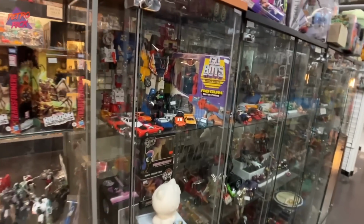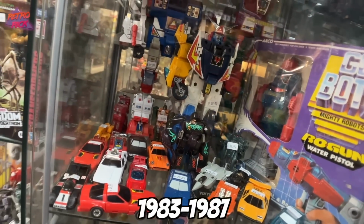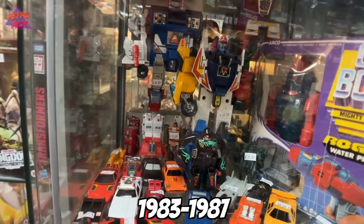There they are. There's the GoBots. GoBots, was that early to mid 80s? I think it was. I could be wrong.